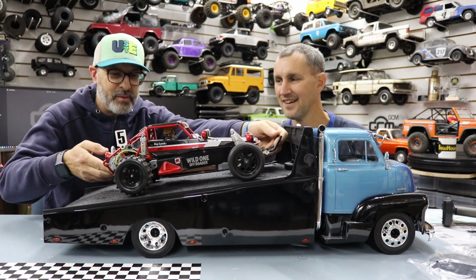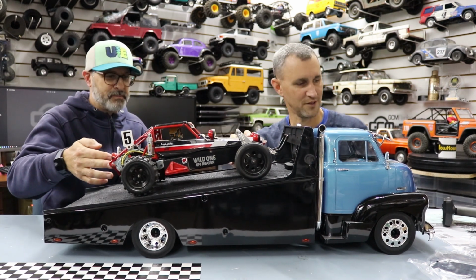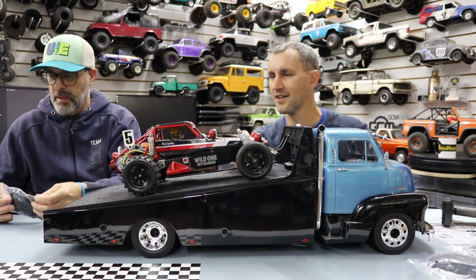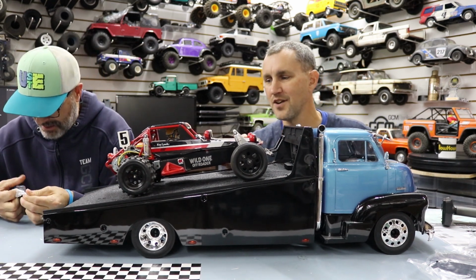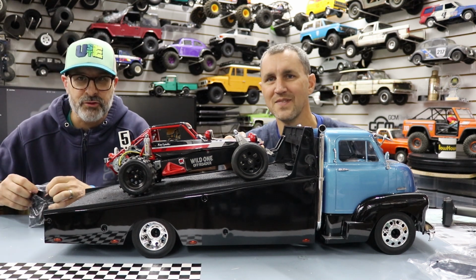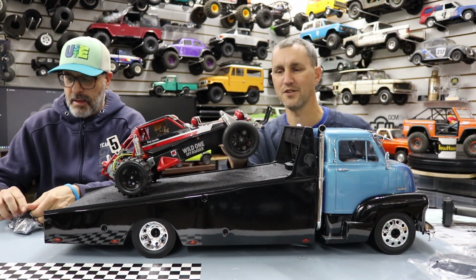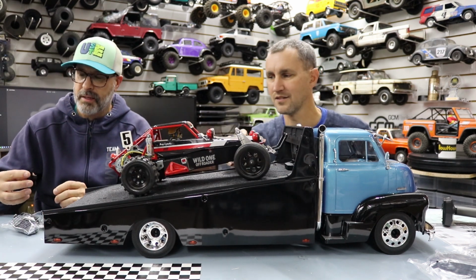That might roll off. We need those wheel chocks. Oh, the wheel. Let's get these out. Yeah, hold on to that. I'll hold on to it. This, of course, is the famous... Sorry, Dan, we're opening some of your jewelry. This is the famous Wild One build. I think this thing won an award at USDE. I think so.